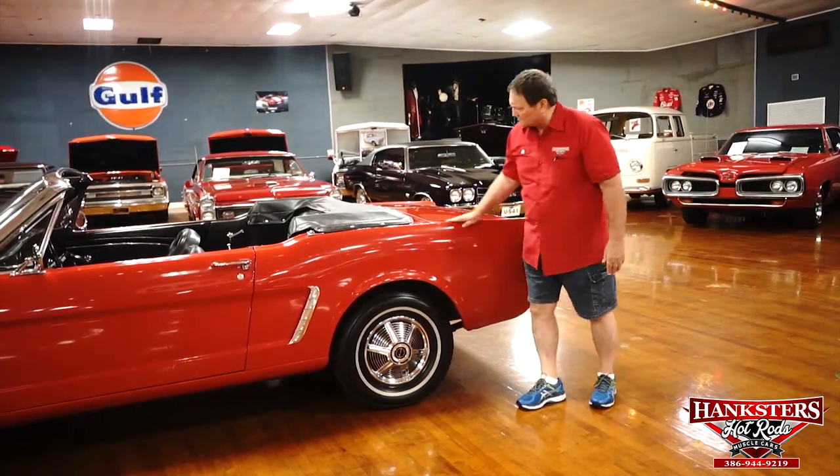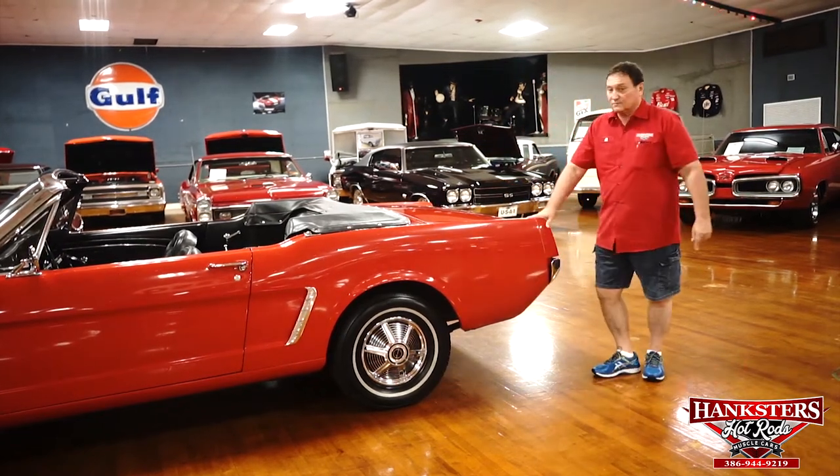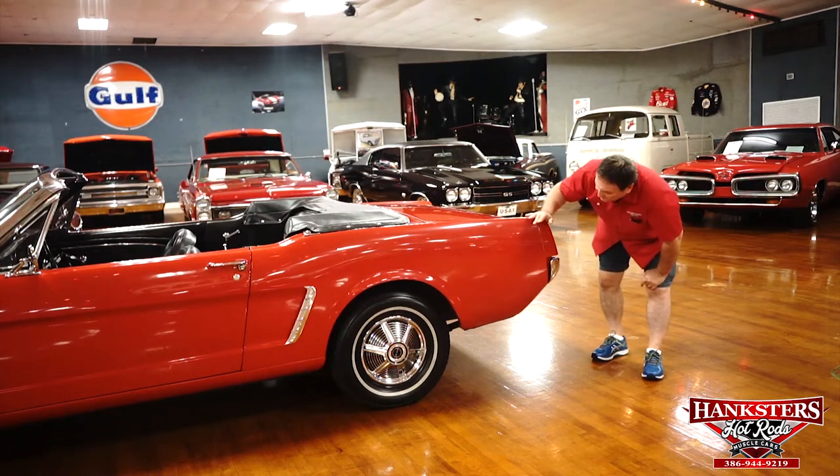If I remember, I think this was called Poppy Red, but I'm not positive. Fantastic color. Nice looking car, laser straight down the sides. I mean, absolutely as nice as you'll ever find.